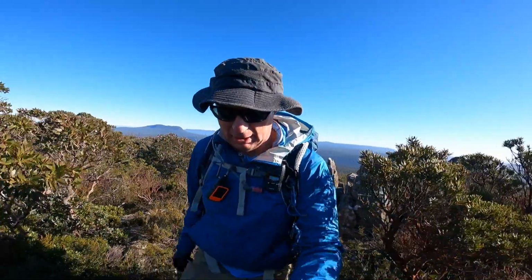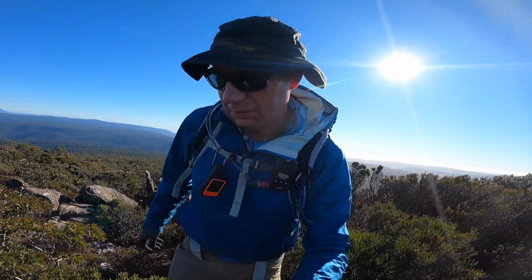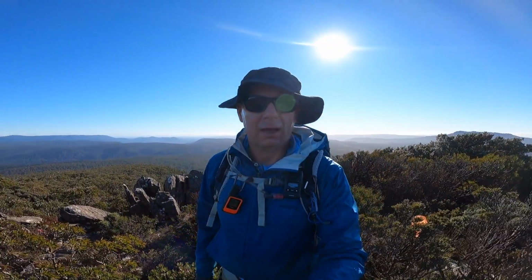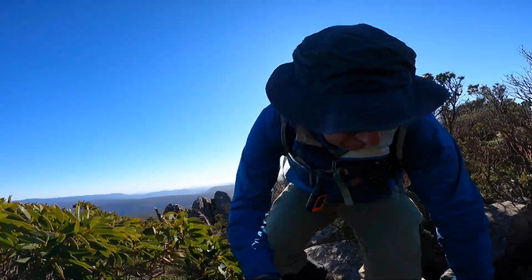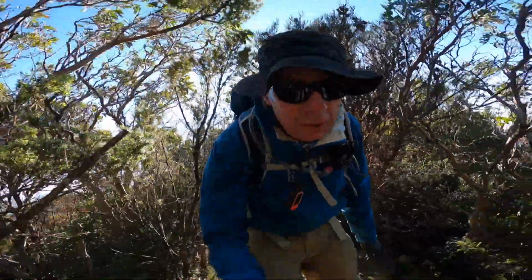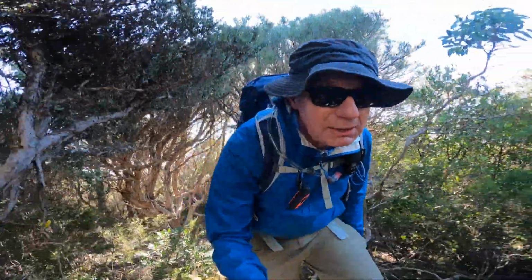Apparently we're about 1 kilometre into the walk, which has taken us about 43 minutes, and the track has finally levelled off, although I've just climbed up a rock that I didn't mean to. Apparently the track is down below me. So yeah, something of a summit plateau up here, so a little bit flatter for a section, which is nice. Give me a chance to catch my breath.